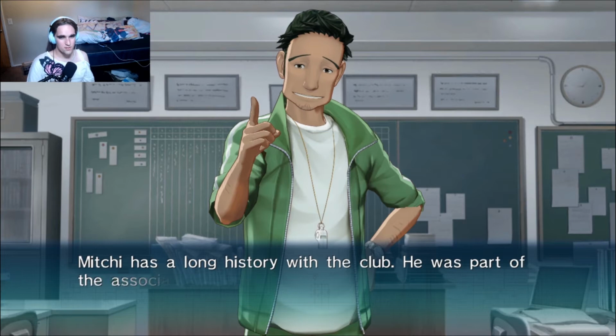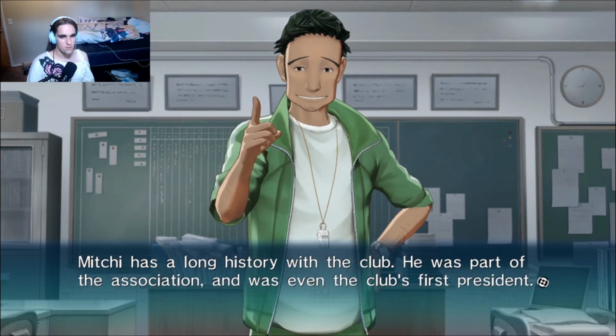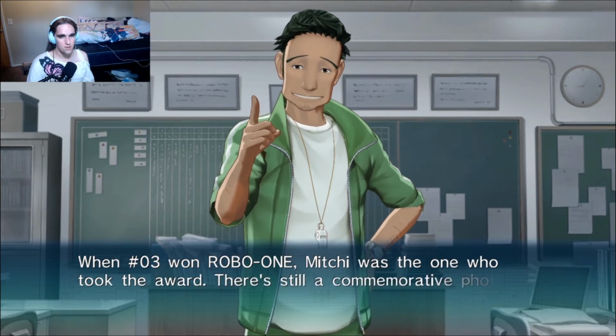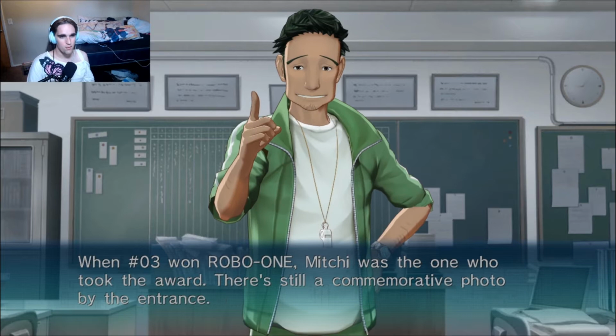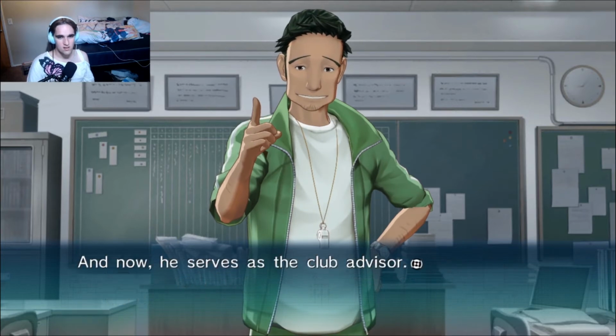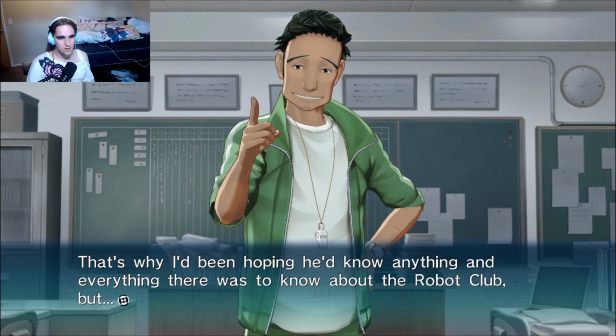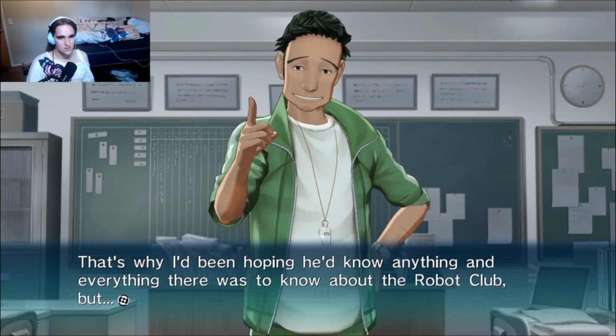Michi has a long history with the club. He was part of the association and was even the club's first president. When number 03 won Robo 1, Michi was the one who took the award. There's a commemorative photo by the entrance, and now he serves as the club's advisor. That's why I've been hoping he'd know something about anything and everything there was to know about the Robot Club.